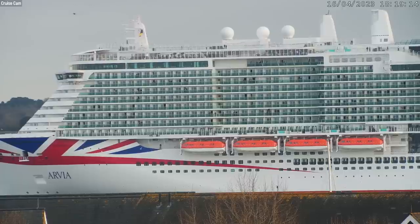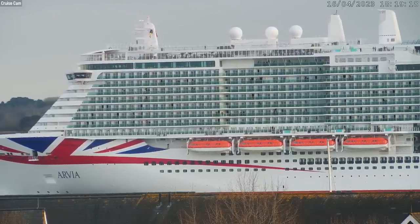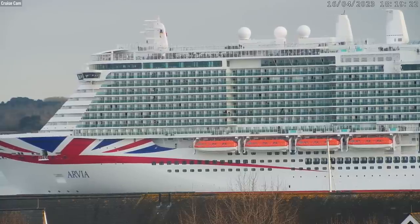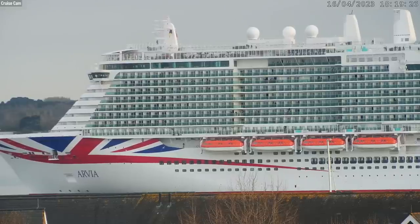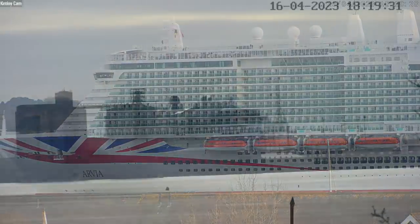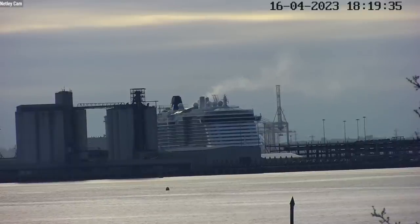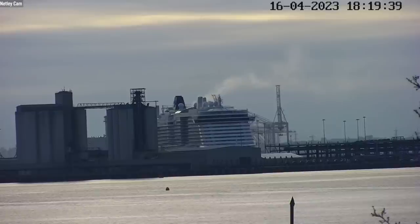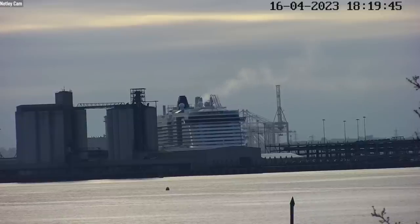Plenty of shipmates off on cruises shortly. You can certainly tell the season's picking up. In the winter, we only have one or two or three cruise ships a week, and now the clocks have gone forward and we're into spring, we're starting to get one or two a day. And there we go. It's a good view there of Arvia spinning around. It gives you some appreciation of the power of all those propellers and motors. Spinning around faster than I can swim.